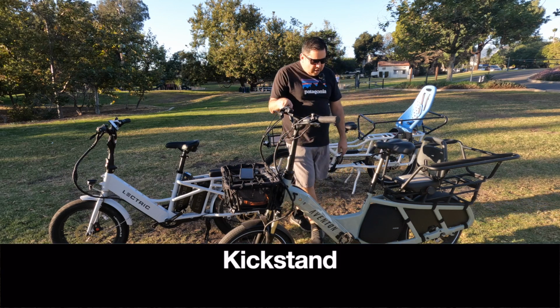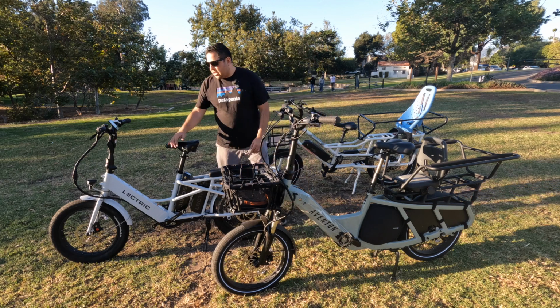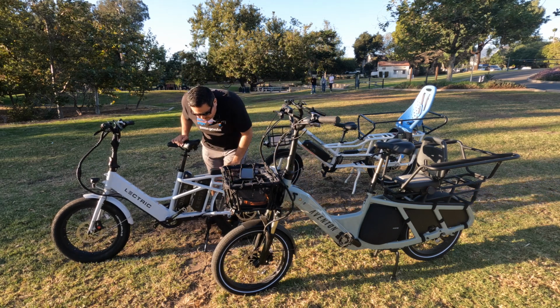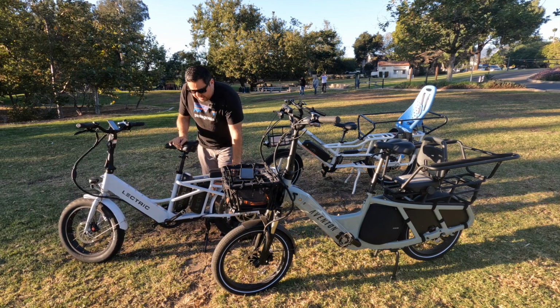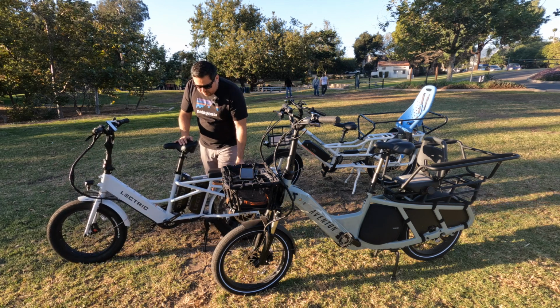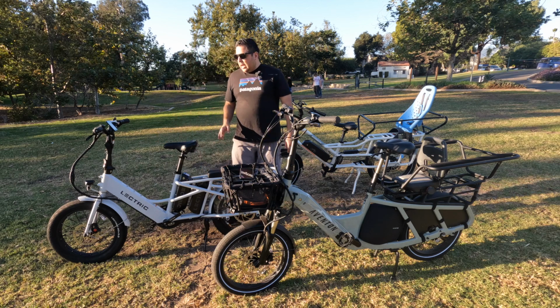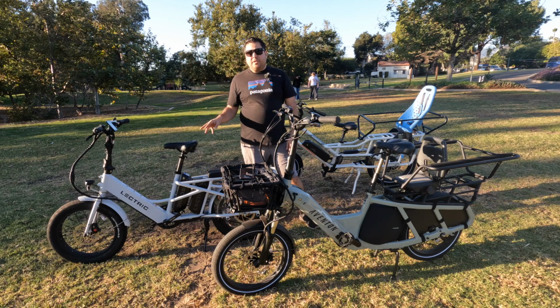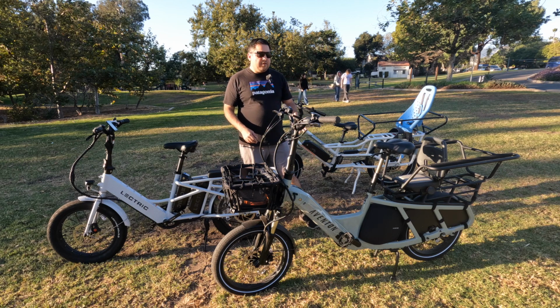So all these have double kickstands, all three of these bikes. The Radwagon and the Abound have much more solid kickstands than the Lectric XPedition. I mentioned this a little bit in the video when I did the Lectric. It's just a thin kickstand. You can see this here, even though we're not on steady ground, we're not on cement, so it's not really that fair of an assessment, but I can tell you that the Lectric XPedition's kickstand is not as sturdy as the Radwagon's and the Abound's.